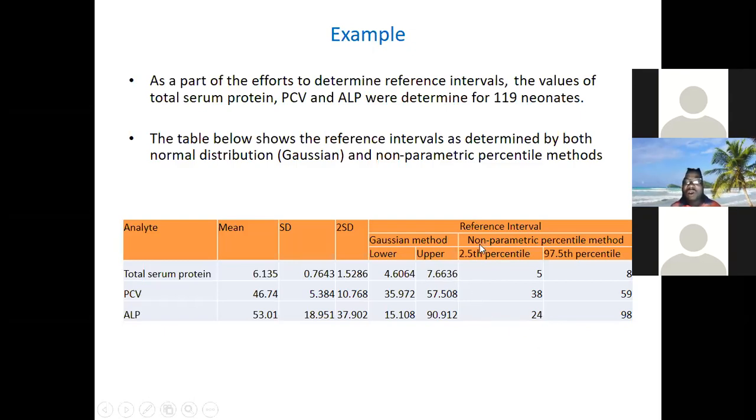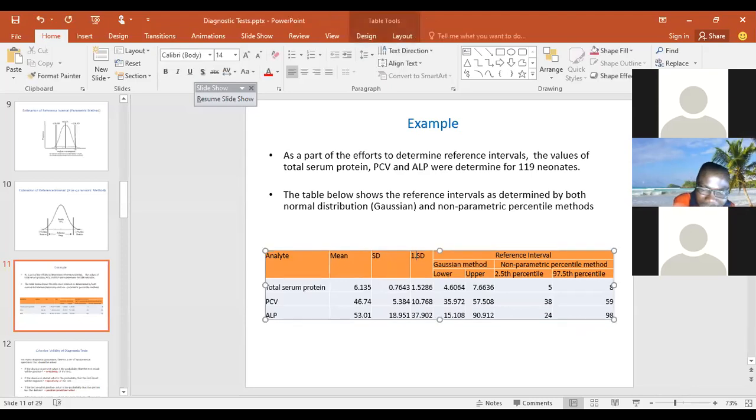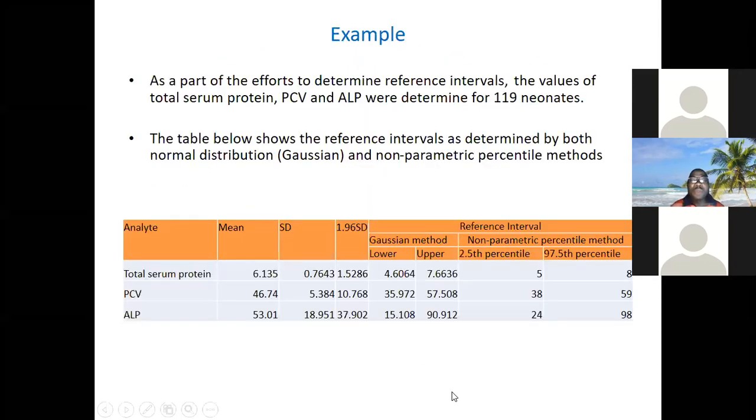So you see, for the non-parametric method, you can see the range. And for the other one, what I did is put the standard deviation here. And actually, what I calculated, I think it was 1.96. I wanted to correct it yesterday. It was 1.96 that I actually used. So when you subtract the 1.96 standard deviation from the mean, it gives you the lower value. If you add it, it gives you the higher value. I see now. Just 1 minute.